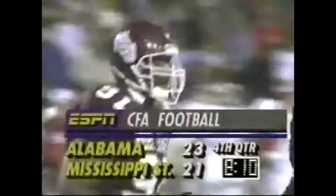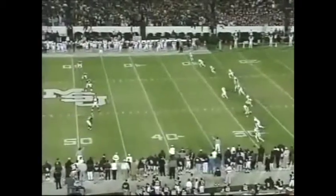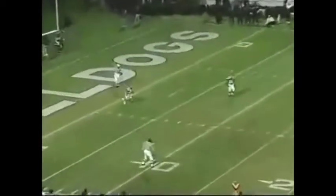So we'll take a break. 8:10 left in the ballgame. Our new score, the Crimson Tide 23, the Bulldogs 21. Ron Franklin, Mike Gottfried, and Adrian Karsten. Wish you could be here in person. This is just, as Mike said, a good old-fashioned get down to the trenches and fight type of football here.